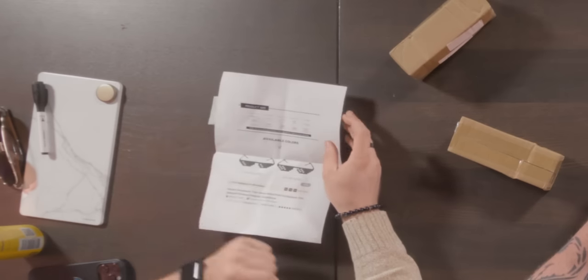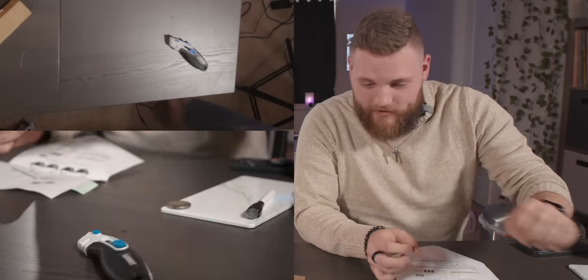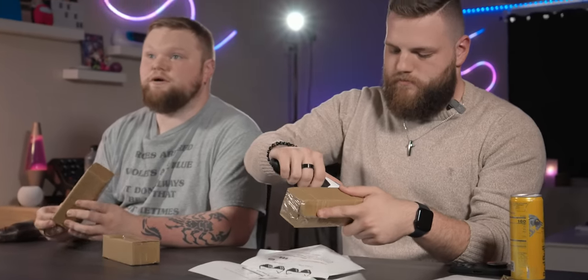Hold up. Hey! Product size. Mosaic sunglasses, two-dimensional pixel sunglasses, thin Minecraft rimless. A regular sunglasses. Those are words. It's usually how words are. I came to dig. You look like Dog Dog. We can't stop it. It's self-sustaining.